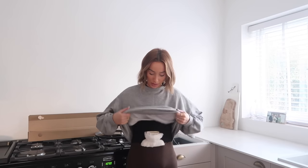I have just done a hot water bottle because it is time of the month. Trick, get a tiny hot water bottle, get some stretchy leggings. So this is how I'll be doing the haul today. Yeah, let me go get my parcel.